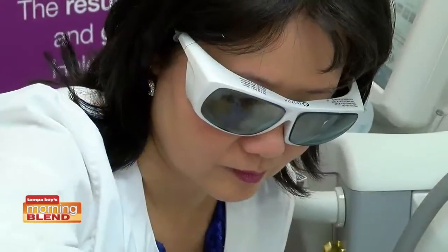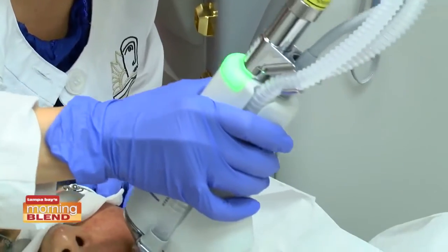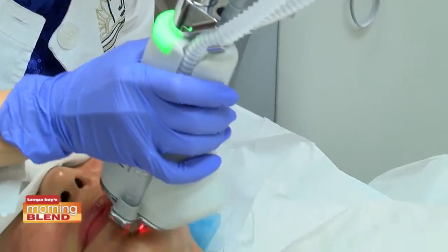Well, it's like the old adage, if you have a hammer, everything looks like a nail. And so we have expanded our use of lasers so that we have specific lasers for specific indications. And knowing what to treat and what not to treat is very important.